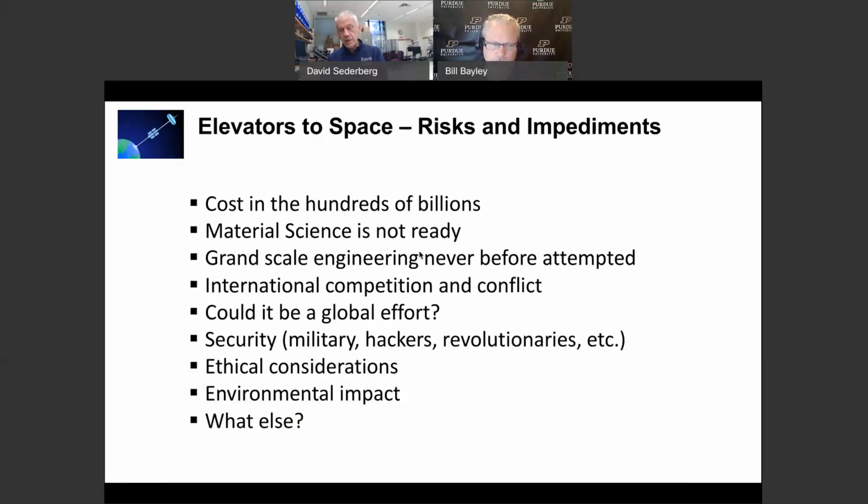There are also risks and big questions. The cost to do anything like this would be hundreds of billions of dollars. Material science is not ready. We don't have the materials. Some work is being done using carbon nanotubes and other materials to create a composite that would be strong enough maybe to construct the ribbon, but we're not there yet.